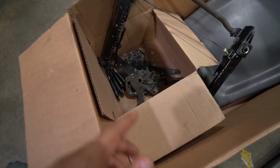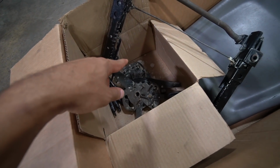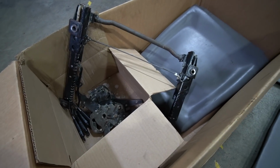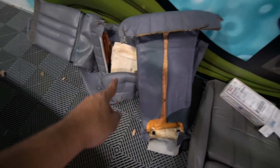All the stuff for the seats, the mechanisms, went ahead and removed the rust, greased it all up, so that way when I do put the seats back in, it works good, there's no hiccups, and it's not seized. The back of the seats are right here. This is the old material from the seats that I took out.